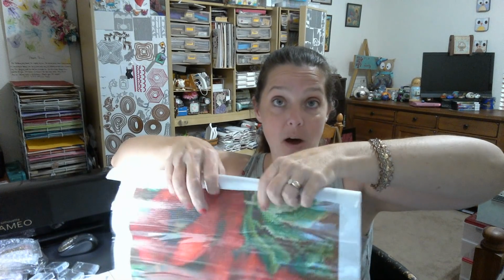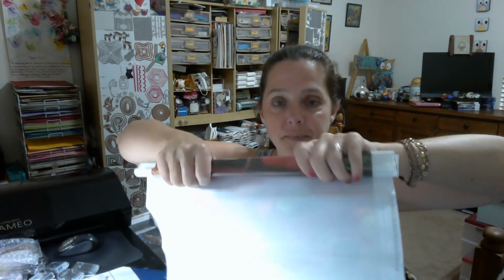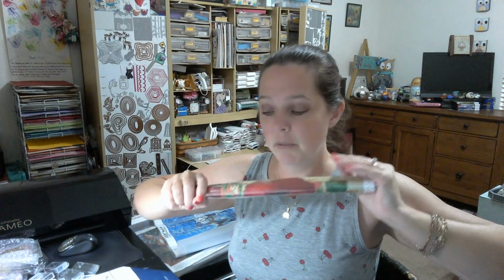Because if you roll it the other way, you have the chance of catching the drills that are on there and popping them off. So if you roll it right side out, then the drills are more protected and they won't pop off. So with your little travel case, look at that. You have a painting you can take with you wherever you go.